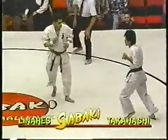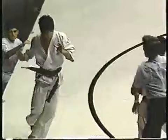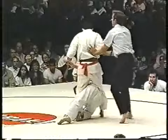The last of the lightweight quarterfinals matched Rafael Linares against Katsusuke Takahashi. Linares kept up a blistering attack as Takahashi attempted to counter. Late in the round, Takahashi caught Linares with a spinning back hook kick, but it proved too little, too late. Let's go to Randy Randall.